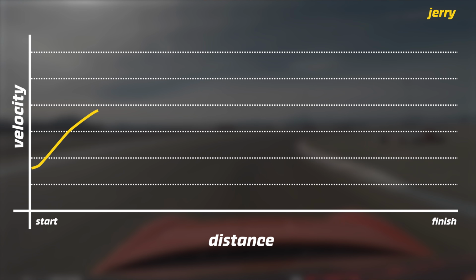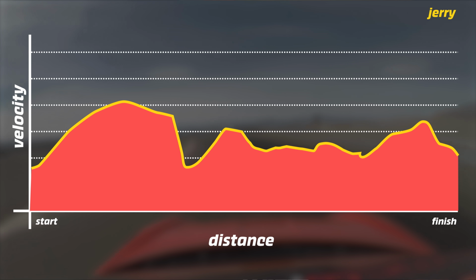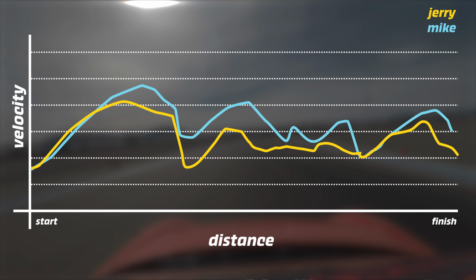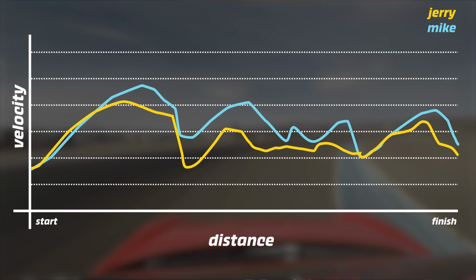Take a look at this graph. My speed is on the y-axis and the distance that I'm traveling is on the x-axis. Now the more area under that curve signifies a faster time around the track. If we look at these two graphs side by side, you can clearly see that Mike is faster. But what's interesting is where he's faster at certain points of the track and why.